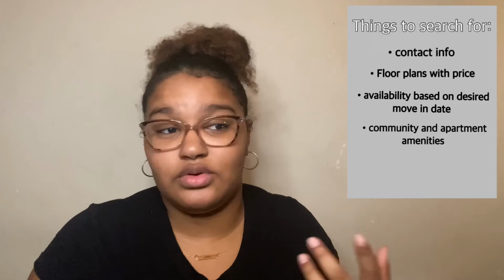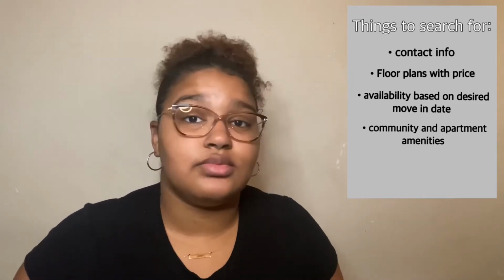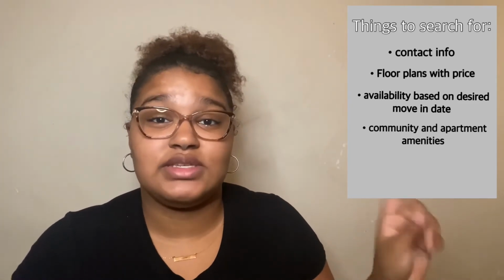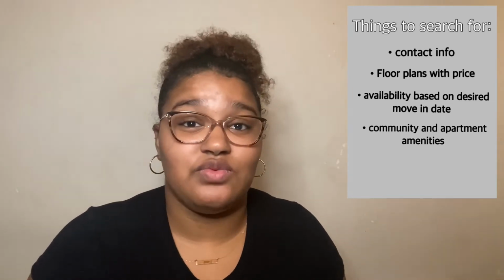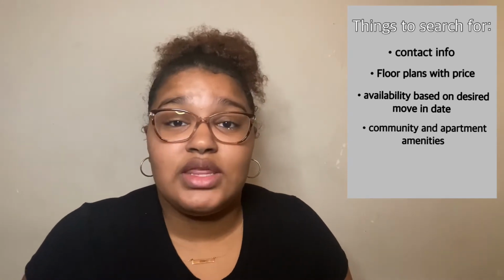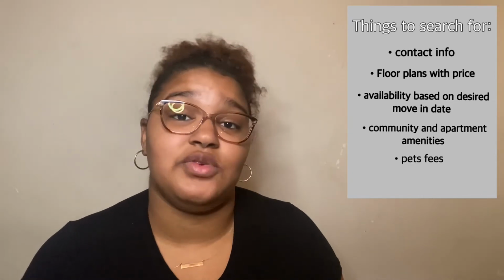So if you're looking for a screened-in patio or an in-unit washer and dryer, most will tell you if that's part of it. Some won't, but some will, okay? So you can write down that stuff. You can write down if it meets your needs and wants, and you can also write down things such as utilities that are included, or any pet fees if you have any animals, things like that. So just get your basic information from the website, because the next step is going to call for that.